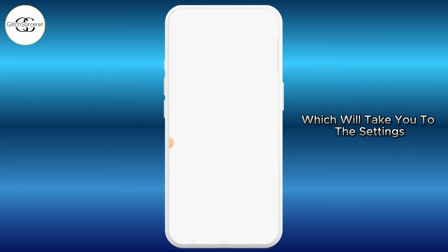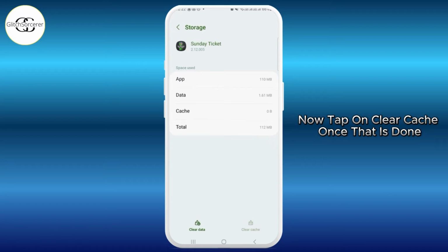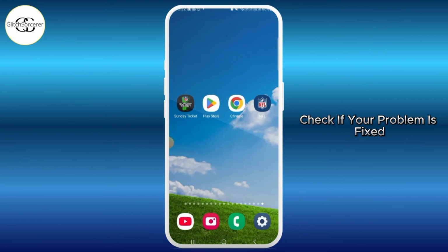Next, you want to tap and hold on the Sunday Ticket app, then tap on this I button, which will take you to the settings. On your settings, tap on the storage option. Now tap on clear cache. Once that is done, check if your problem is fixed.